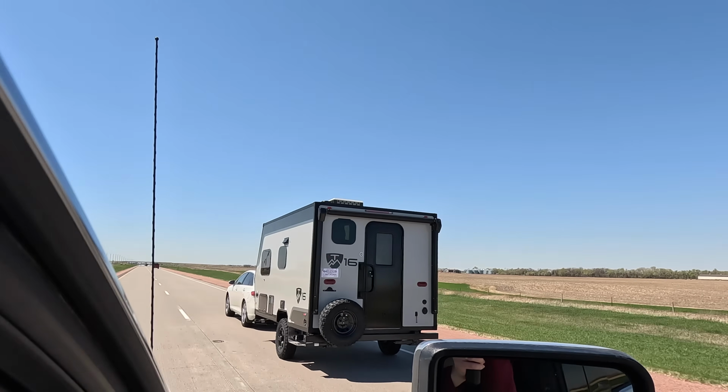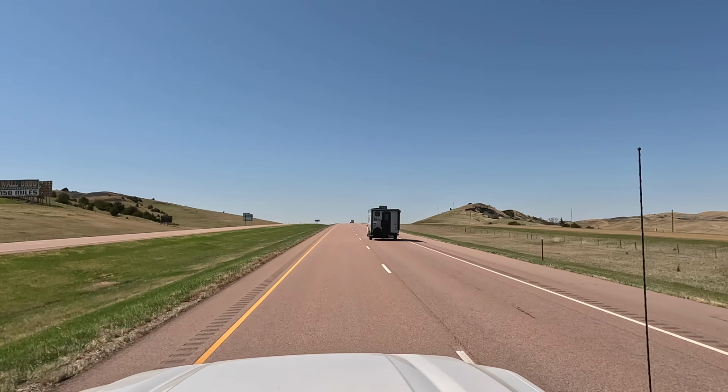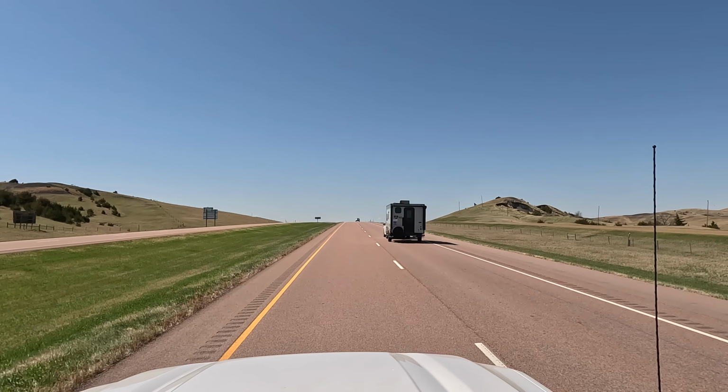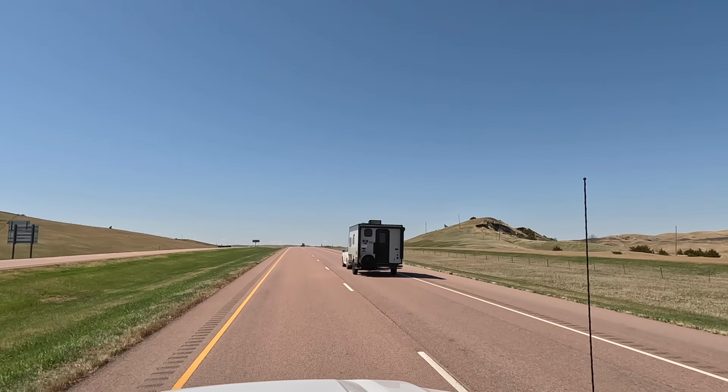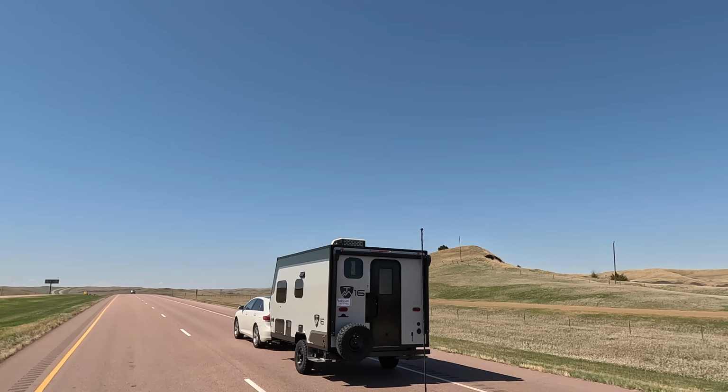Conditions included both strong headwinds and crosswinds, but my car handled it very well. I did notice a tiny bit of wiggle over 60 miles per hour on the interstate, but I think you could eliminate it simply by loading gear into the front storage compartment to weight the tongue.